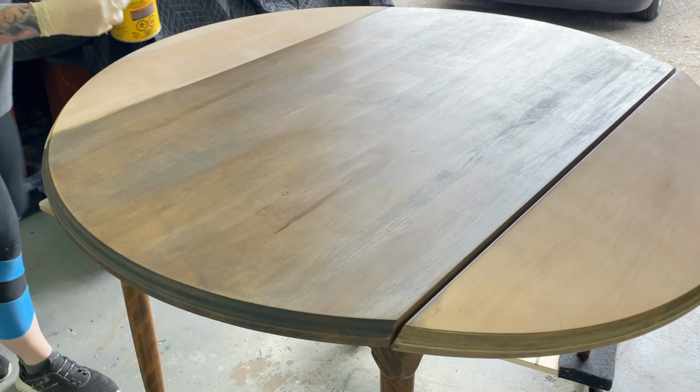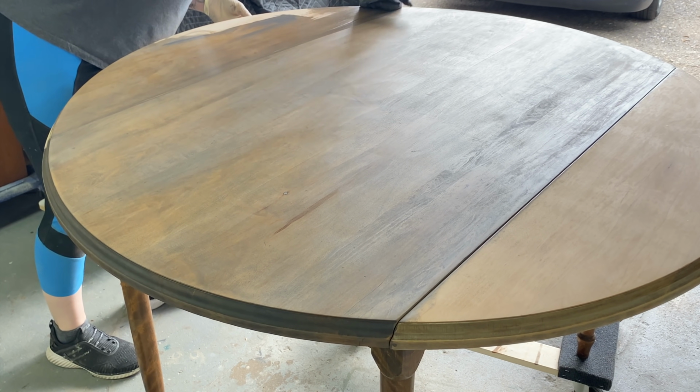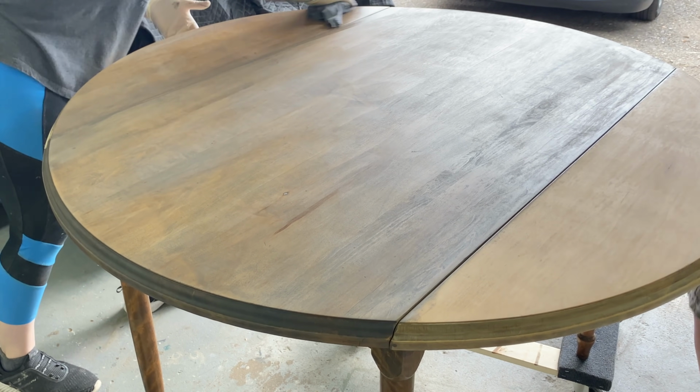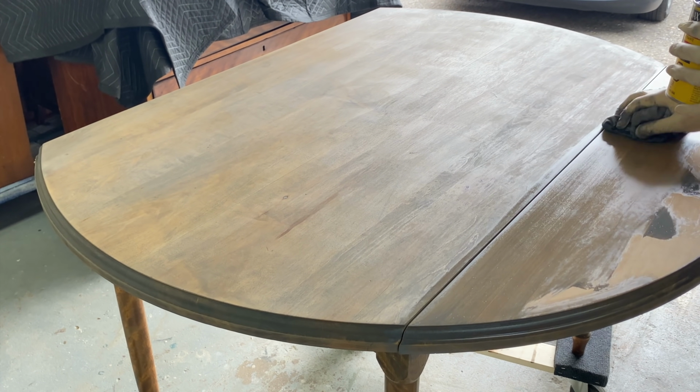I just want to point out, because it looks like this table is rocking all over the place, I only have the legs hand tightened right now. They're not fully tightened, so that's why there's a little bit more movement than there probably should be.